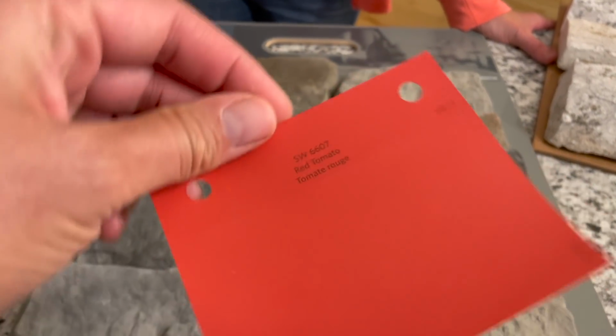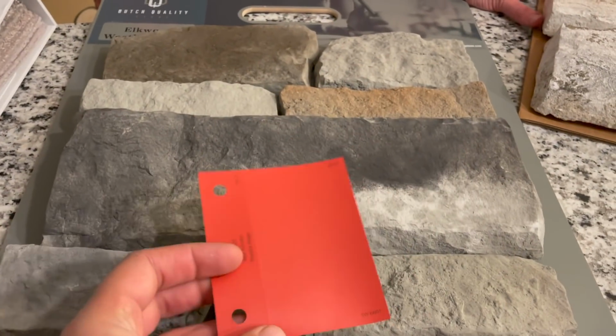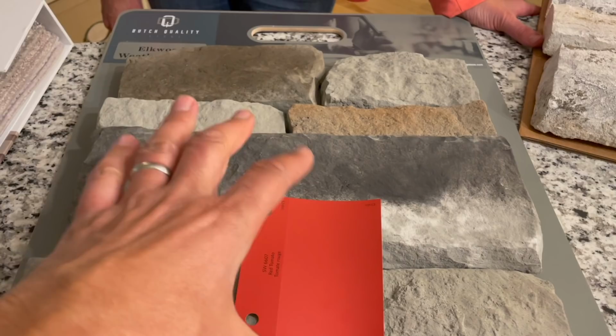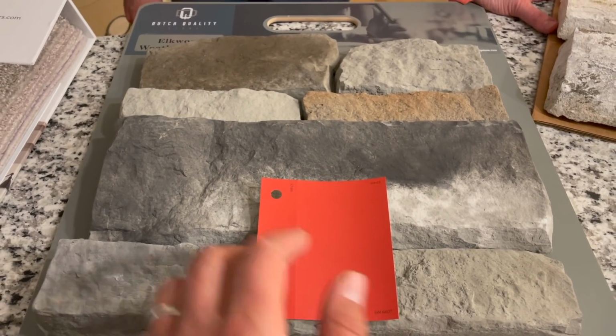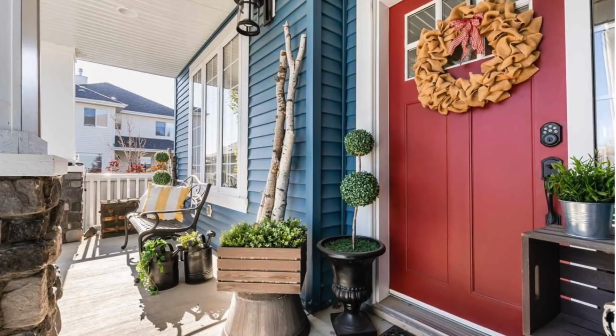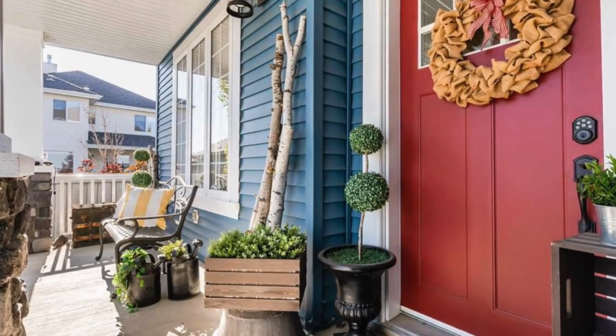But you have chosen red tomato for the color for the door, with white trim and blue. It's going to be very traditional, very classic. I'll insert a photo in here to show you what our inspiration picture was for what that door should look like. But all in all, we have a theme, we have a scheme. Now we just have to make it all come together and stop being a dream.